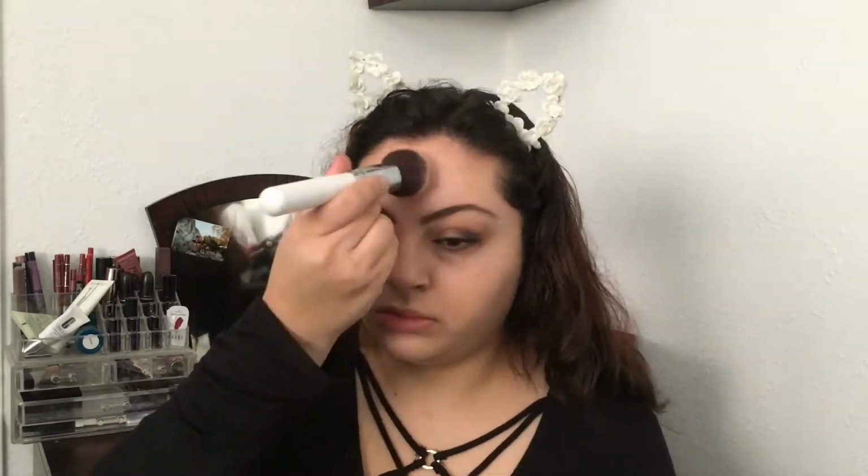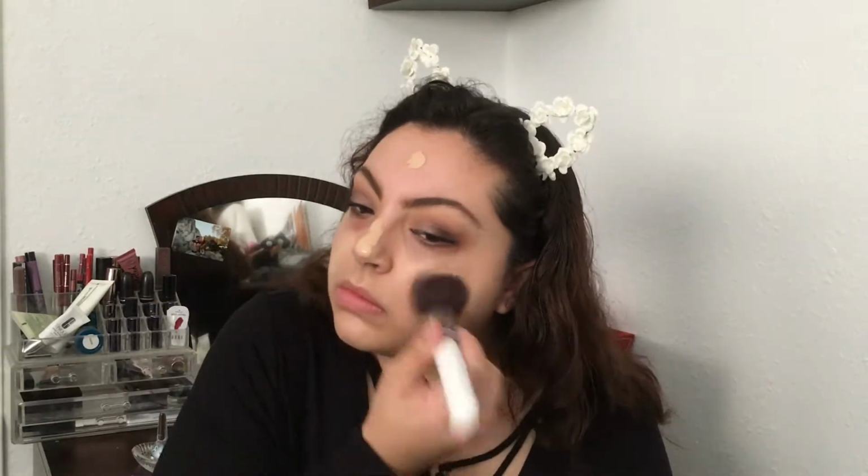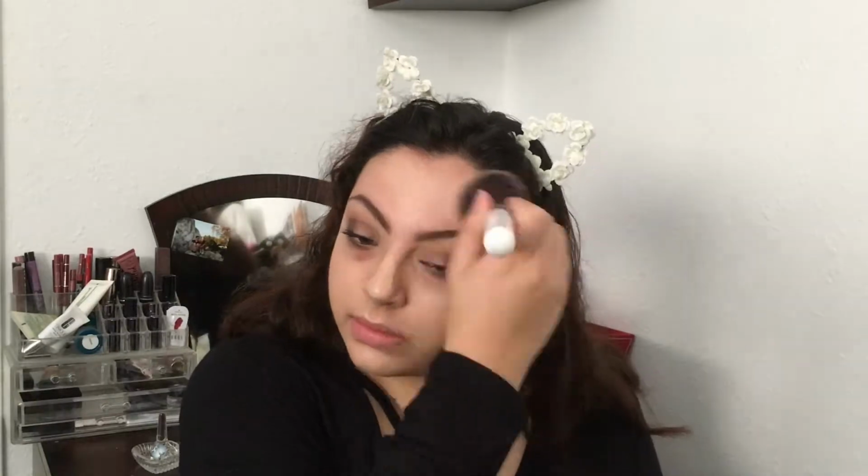And now I'm using this Physicians Formula foundation. It's a really nice foundation. I love it. I got it couponing, and I couldn't even imagine how amazing foundation could be for this cheap. I'm using a Morphe brush to apply it.